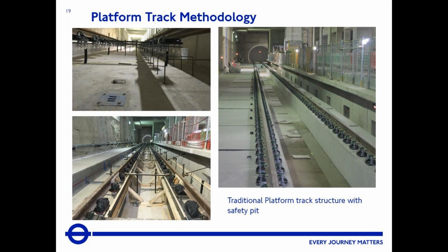You can also see in the photo on the right, which shows the final track on the platforms, the black circles to the left of the rail. They're just where the jigs were, and there's the sleeving that protected the jigs so that they could be lifted out. And they were just cut off and grouted over and made good. The next slide, please.